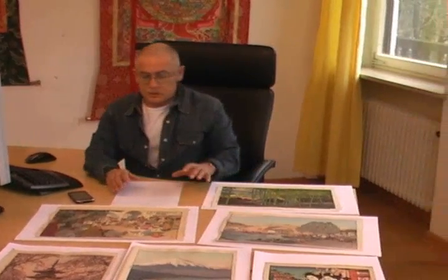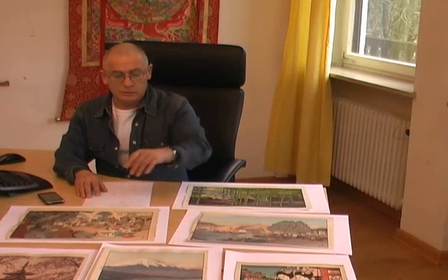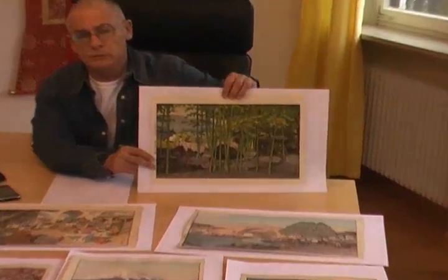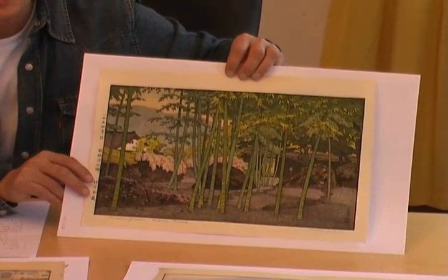Another thing is to show you a few of these examples that we just put here on display for you. Let's start with this one. The title is Bamboo Grove, and it's by Toshi Yoshida. It's very nice, fresh colors.